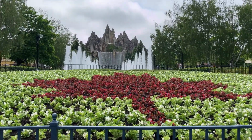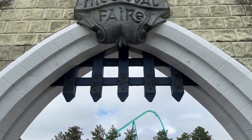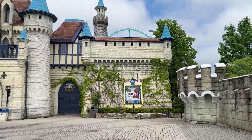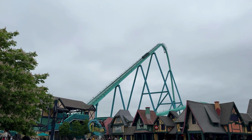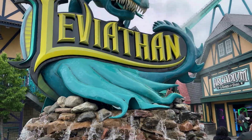Once you enter the park, you take a right from International Street into the medieval fair section of the park. You will actually walk underneath a large castle-themed arch and make your way past the park's Arrow Looper, Dragonfire, and towards Leviathan's entrance plaza.